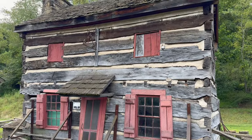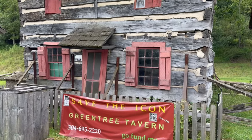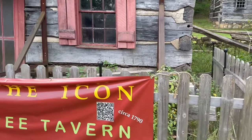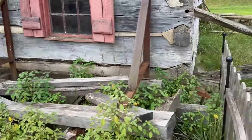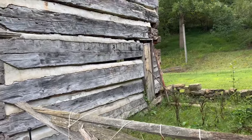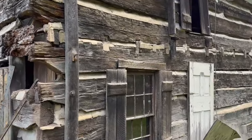So they're trying to restore this. This is from the 1790s. This is the tavern. And there's some information there. 1790. But you can see behind, there's a lot of work that they need to build all that. Looks like there's a lot of work they need to do, so they're trying to raise funds for that.